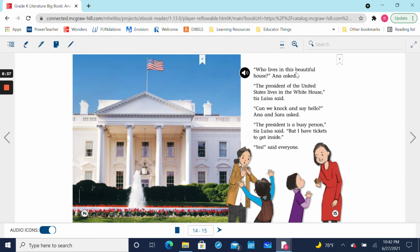"Who lives in this beautiful house?" Anna asked. "The President of the United States lives in the White House," Tia Luisa said. "Can we knock and say hello?" Anna and Sarah asked. "The president is a busy person," Tia Luisa said, "but I have tickets to get inside." "Yes," said everyone.